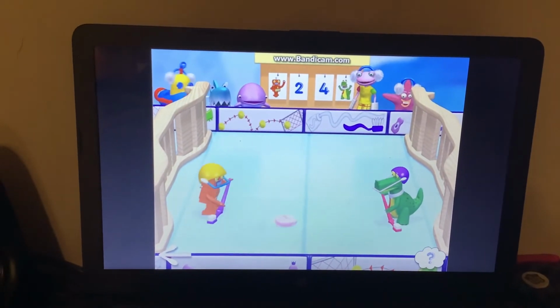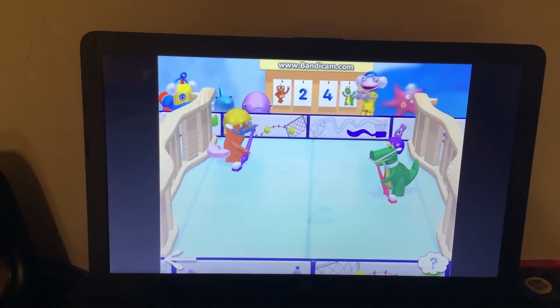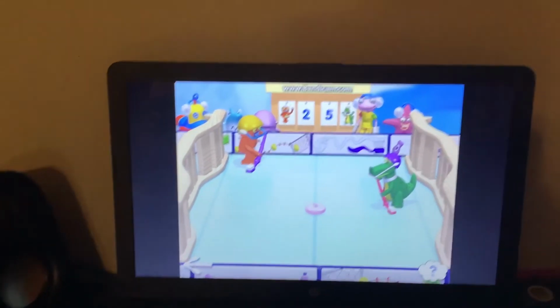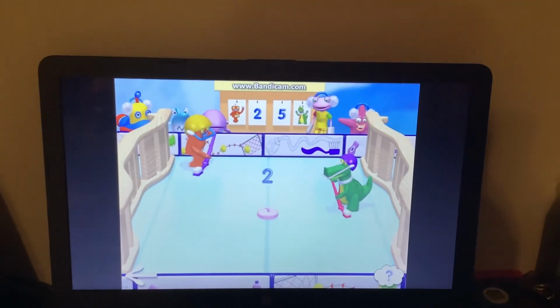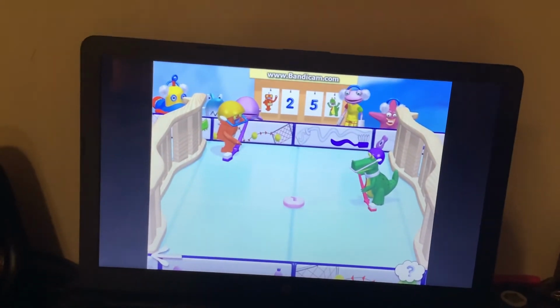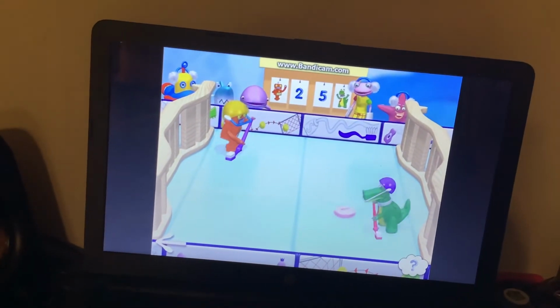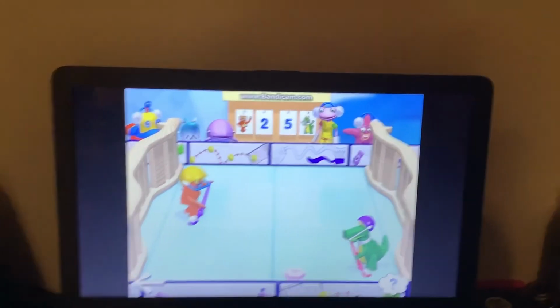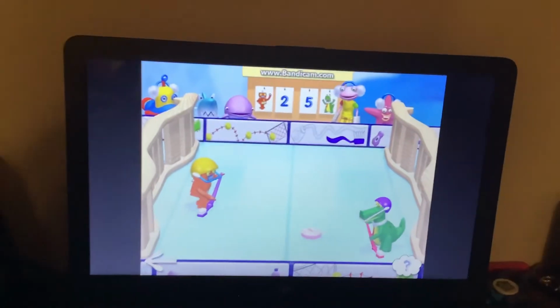I saved it! Oh, no. I scored a goal! Three, two, one. Score with this one to win 1 point. I saved it!